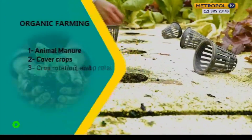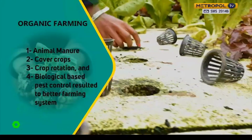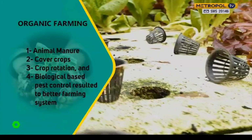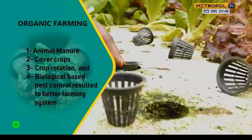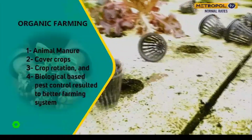This concept was developed in the early 1900s by farmers who believed that the use of animal manure, cover crops, crop rotation, and biological-based pest control resulted in a better farming system.